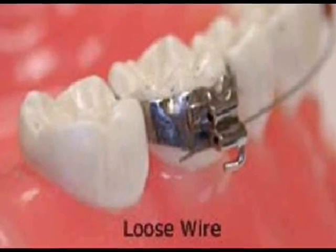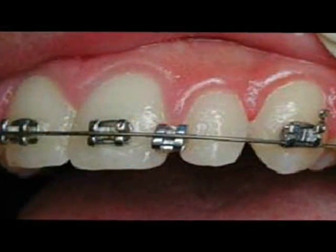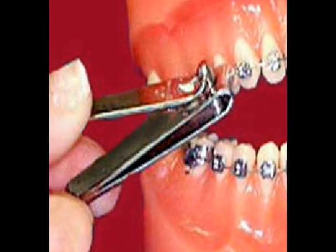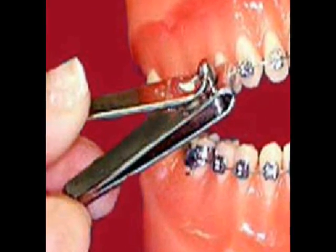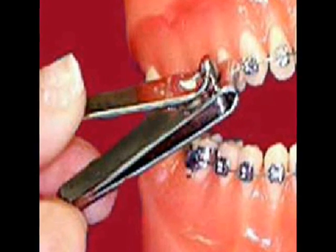If the main wire or a bracket becomes loose, call your dentist to see if the bracket needs to be refitted. If you have a situation where you must cut the wire or slide a bracket off the wire, you may use a fingernail clipper that has been washed and sterilized. Contact your dentist to schedule a repair appointment.